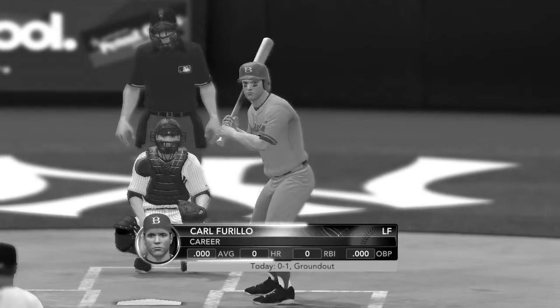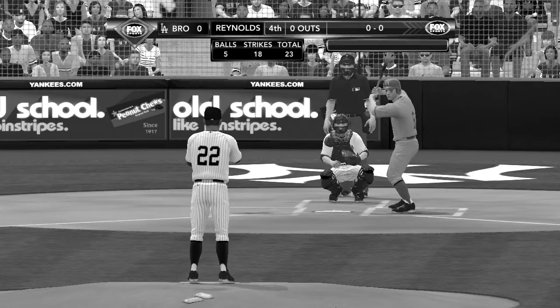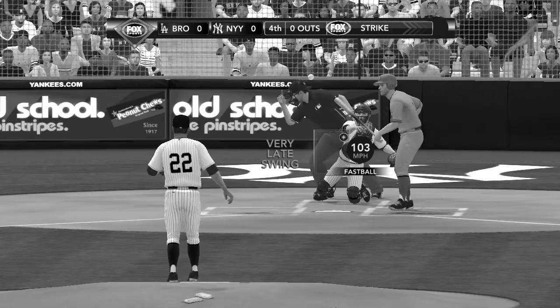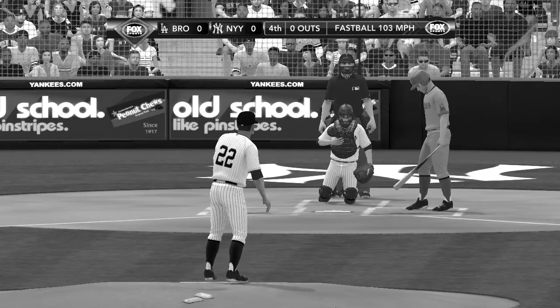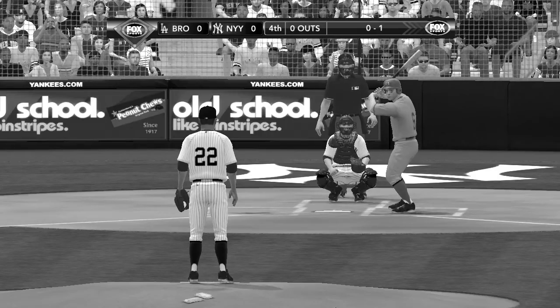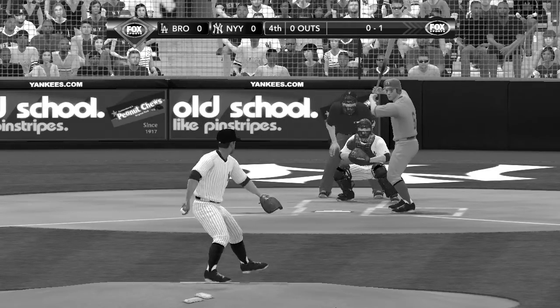Number 2 spot in the lineup up again. He's going to get us started here in the 4th. And the first pitch. Swings at that fastball and misses. 0-1. Into the 4th inning, clearly pitching dominating this lineup right now. He's only given up 1 hit, and they just have not had quality at bats against him. He's making it look easy.